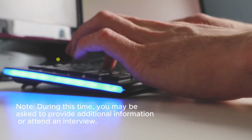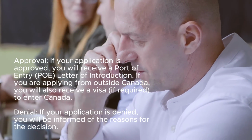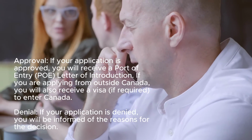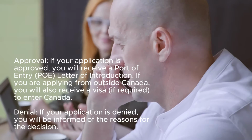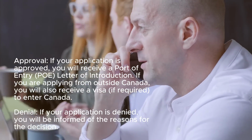8. Receive the decision. If your application is approved, you'll receive a port of entry, or POE, letter of introduction. If you are applying from outside Canada, you will also receive a visa if required to enter Canada. Denial. If your application is denied, you'll be informed of the reasons for the decision.